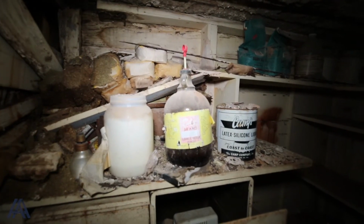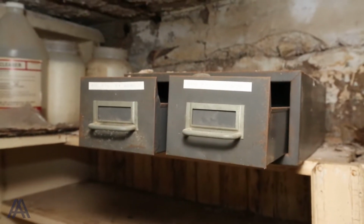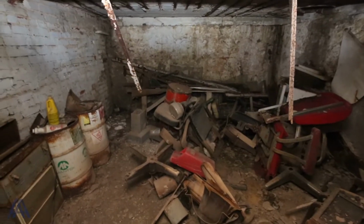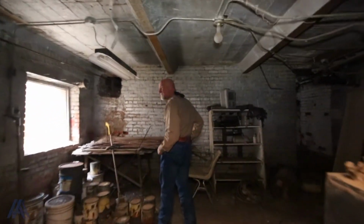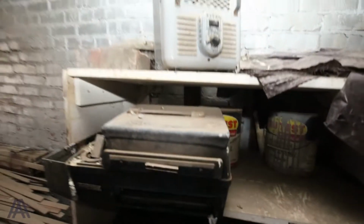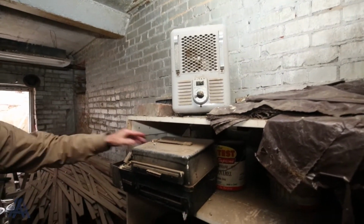Wow. Cleaning chemicals. Mug file by name. Wow. That's interesting. Looks like we've got some steel reinforcement here, or some rebar reinforcement. What was this? I have no idea. An aerosol can. That was probably a heater, right? Yeah. Cool. All right.